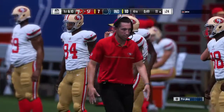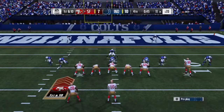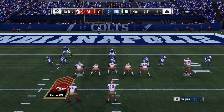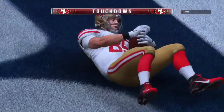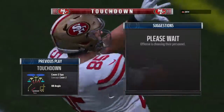Garoppolo and the offense with a 1st and 10. And he's 4 for 4 now, throwing the ball to start the drive. Here we go, here we go. 180! He'll look to throw. And this is caught. Touchdown. And they've taken the lead here in the final minute.